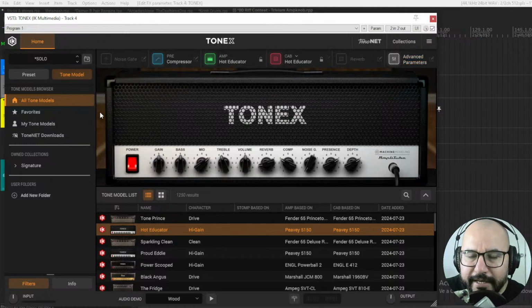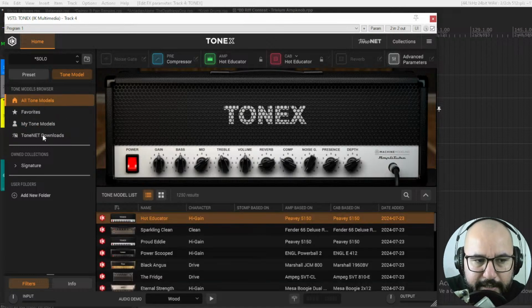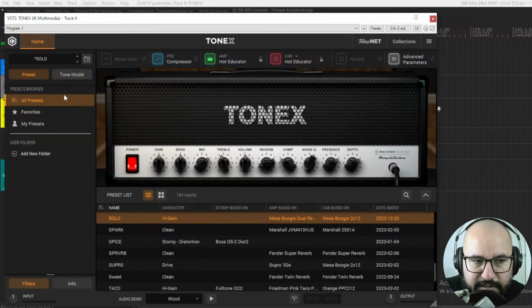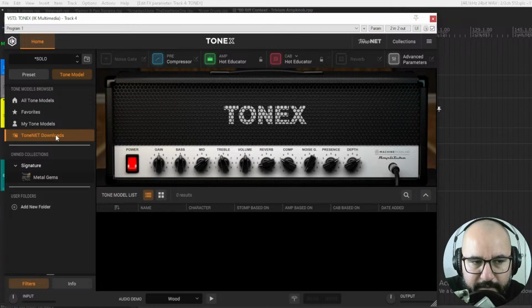And of course, you have a huge library of tone models. If you click here, tone models, all of the tone models, and ToneNet downloads, and you have many presets as well, favorite presets, tone models. So let's go here, for instance, to signature collections, and I don't have ToneNet models yet, but let's click here.